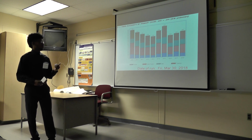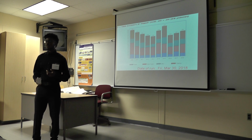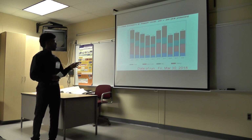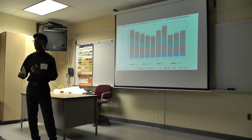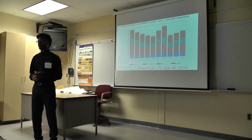Equipment failure is when the parts of the train start to break. They get worn down, so they have to replace certain parts of the train. Miscellaneous and track and segment can also combine for environmental, because if the environment starts to mess up, it will induce faults into the track and segments.